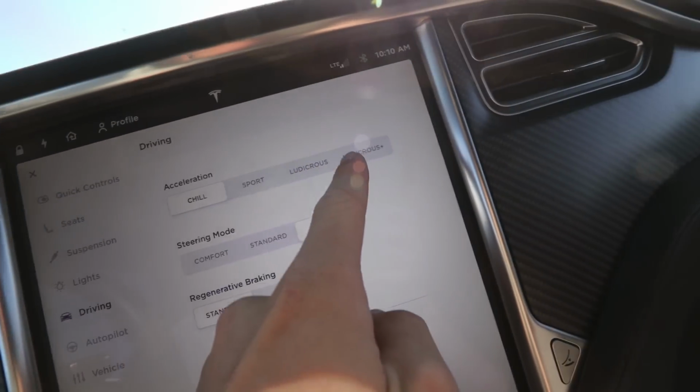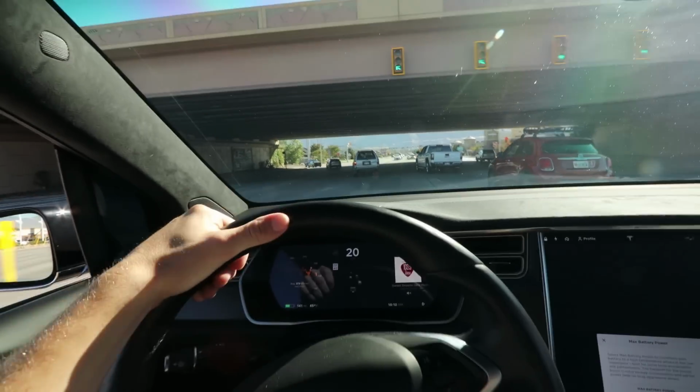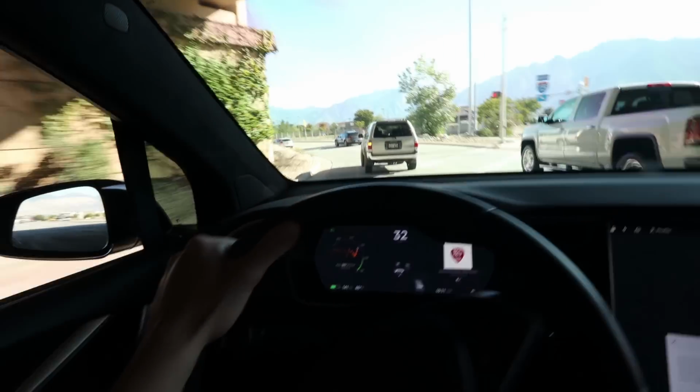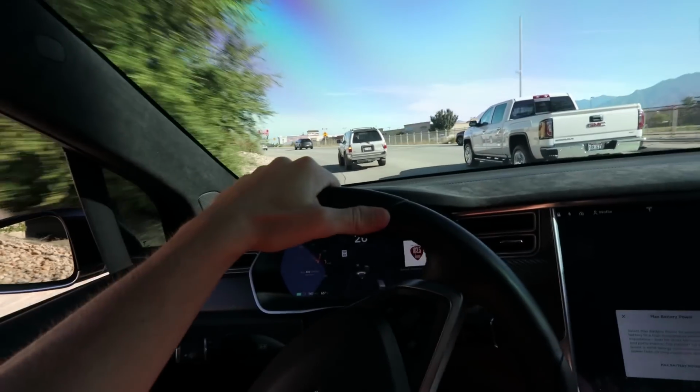Okay, so we are headed to the airport. Windows roll down. We're in chill mode. We wanna be in Ludicrous Plus mode. Yes, Ludicrous Plus. Headphone users, take a moment. Whoa, whoa! It's so quick. My biggest gripe, my biggest complaint, it doesn't sound as good as the V12 though.